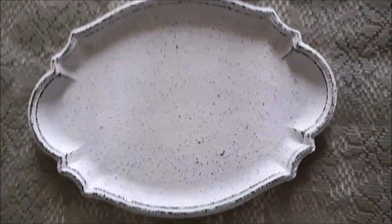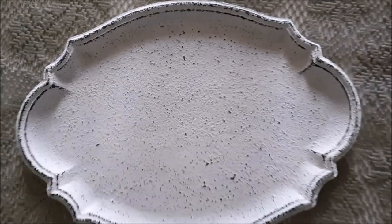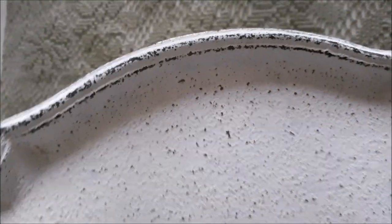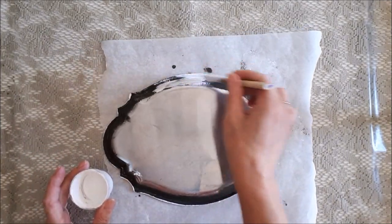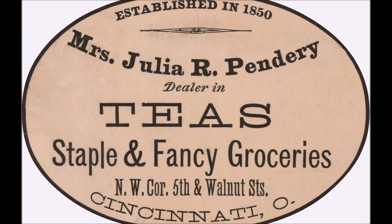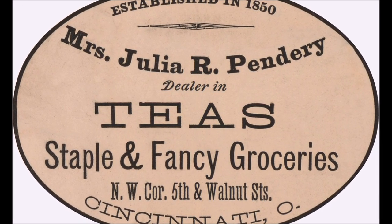Now it looks really nice like this, but I'm gonna carry on. I want it to look like an old plate, like an antique plate. So I'm gonna carry on with the next step now. Oh yes, and by the way, I did do the back rim as well because you may notice it when it's hung up. So my next step was to find a label to transfer onto the plate.